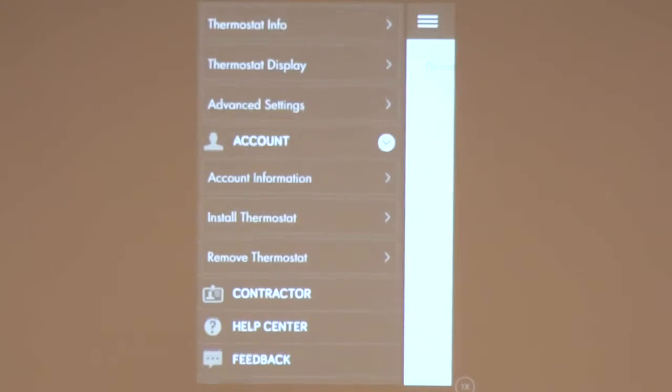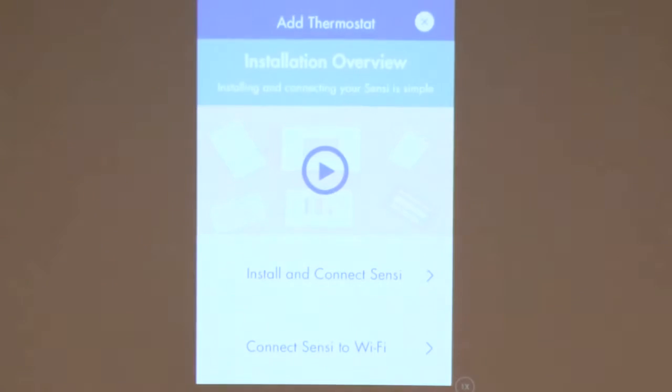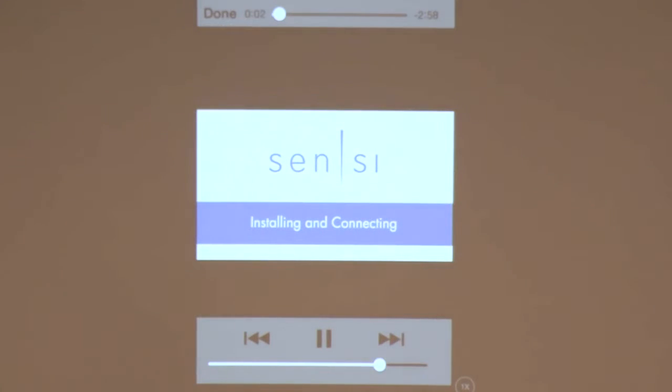And now we're going to go back to the menu button, and we're going to go back to the install thermostat. So on the install thermostat, this is very, very basic. We're going to show you a video. It's a couple minutes here. And then we're going to install and connect a new thermostat, and that'll pretty well wrap things up except for the Q&A. So we're going to start with this video. So I'm going to push here. We'll watch this. And it's off and going.